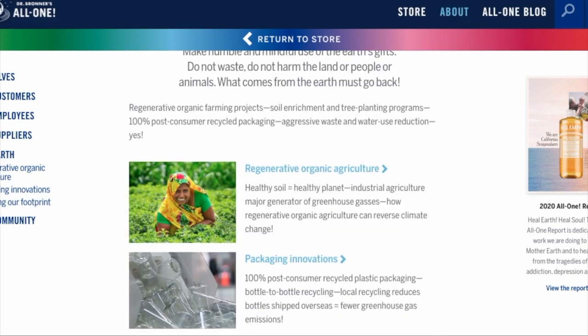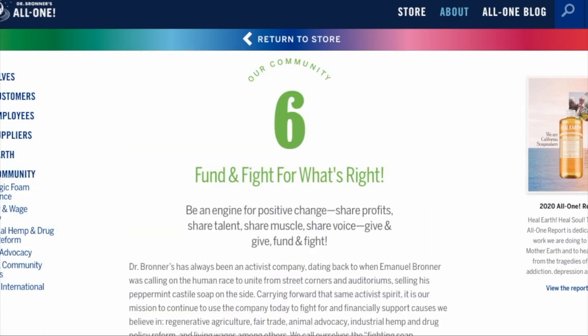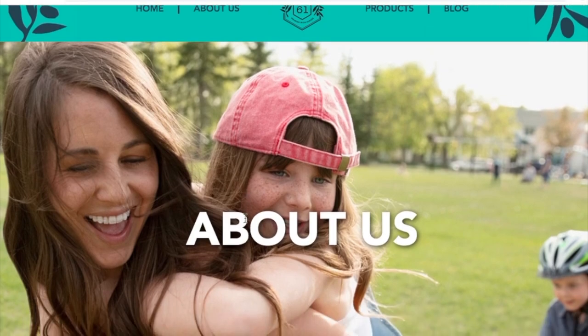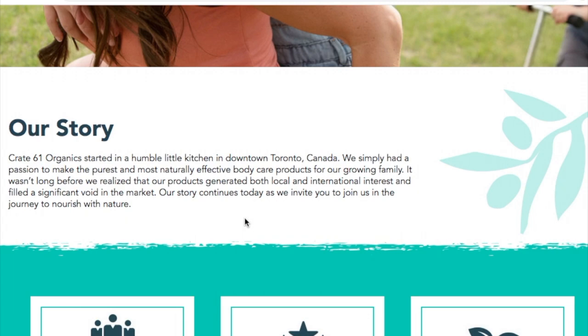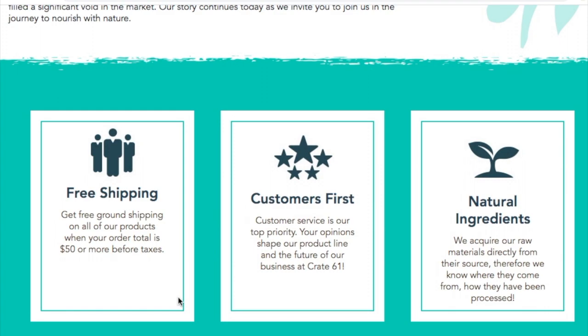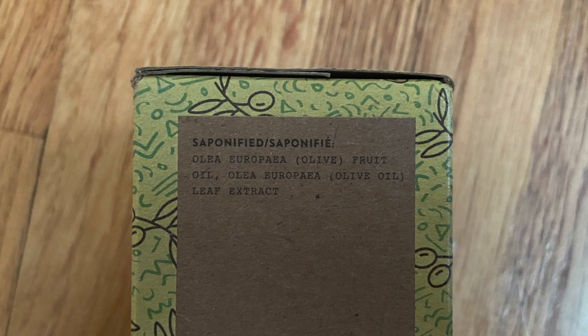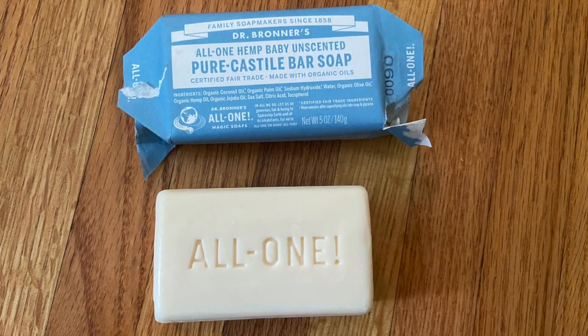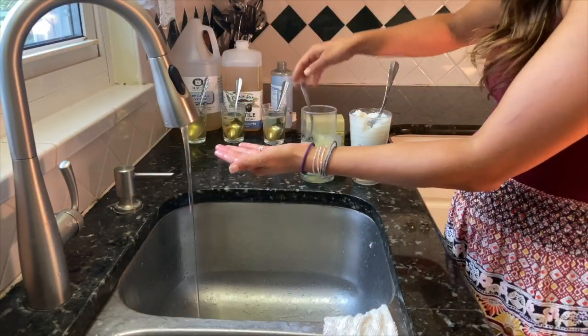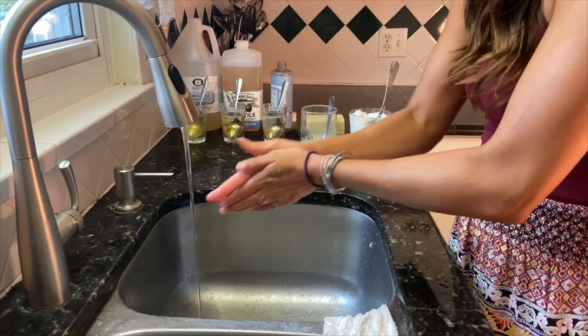As mentioned before, Dr. Bronner's has great morals and values, and so does Crate 61. They work hard to source their most premium natural organic ingredients and knowing where they come from. Another thing that I love about this company is they work hard at shipping and packaging plastic-free, and when they must use plastic, they use plastics that have been repurposed from the ocean. Both bars of Castile soap use all-natural, high-quality, biodegradable, and sustainably sourced ingredients. From now on, I'm only going to be buying the bars because they don't come in any plastic and I can make them into a high-quality liquid soap.